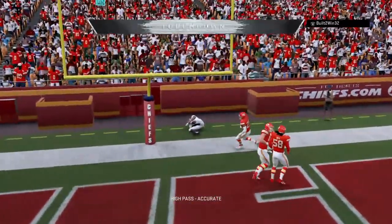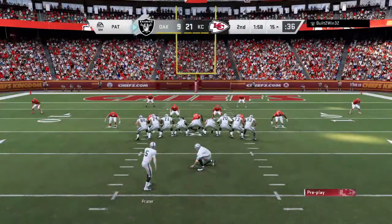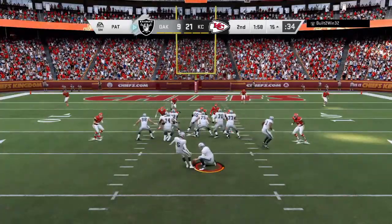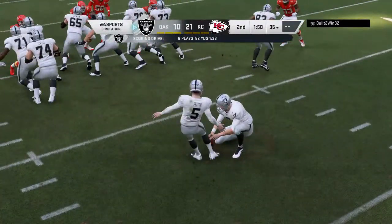And that's going to be caught for a Raider touchdown. Darren Waller, his second touchdown on the season. And the Raiders get a score closer. Prater for the extra point, and it makes the score 21-10.